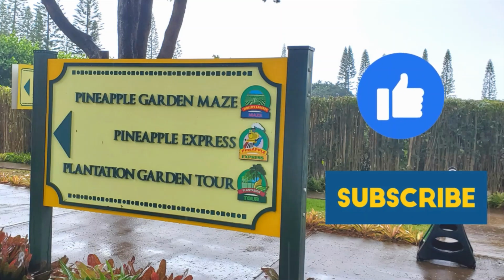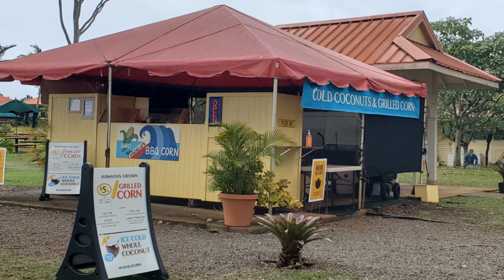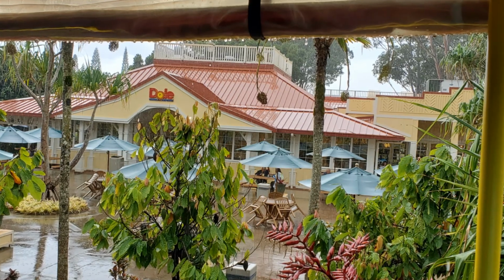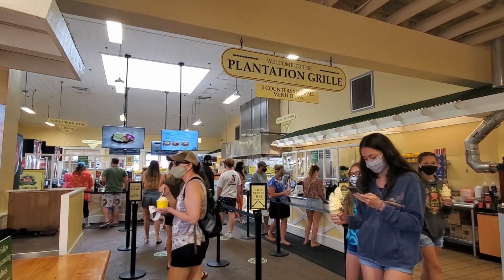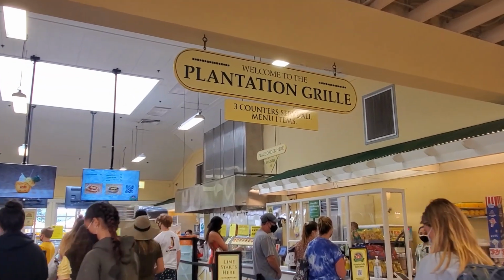If you're hungry, there is an outdoor stand that sells cold coconuts and grilled corn, which sounded wonderful, but we were on our way to a luau and we wanted to save our appetites. Inside, the Plantation Grill is quick service, and it offers not only several variations of Dole Whip, but they also have a small menu of items for lunch or a snack, and even a few breakfast items. They have a lot of nice outdoor seating, but nothing inside.